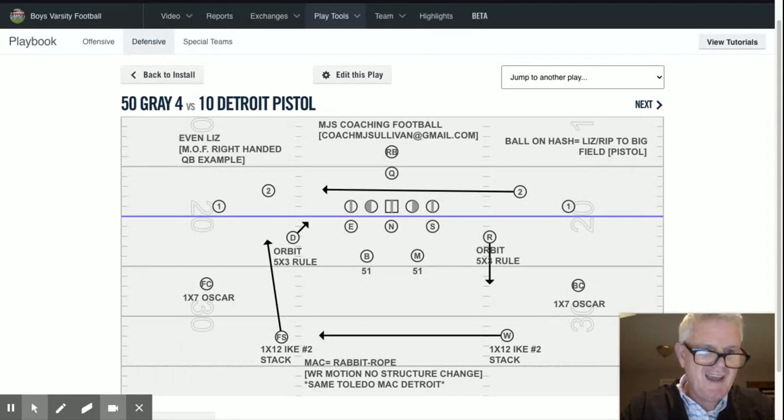One back, or 10 personnel. Again, briefly, my background: 38 years coaching football. I've been either a defensive coordinator, offensive coordinator, special teams coordinator, or head coach, both at the collegiate and high school levels.